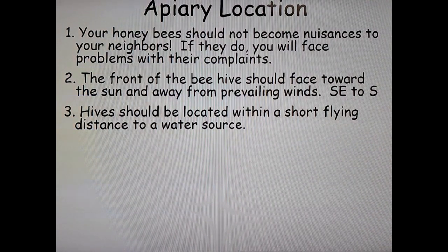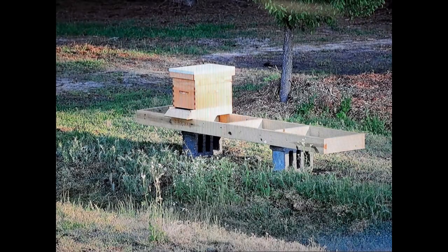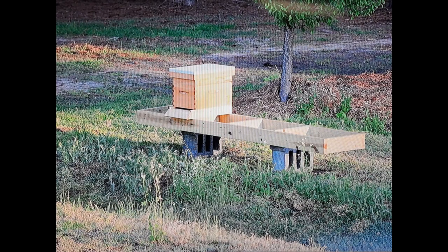Number three, hives should be located within a short flying distance of a water source. Well, this was easy for us because that's a ditch right there in front of those hives. By having that ditch in front of them, it meant that I was going to be at least 8 to 10 feet away from the hive whenever I cut the grass in front of it. So it kept me from disturbing the bees too much.